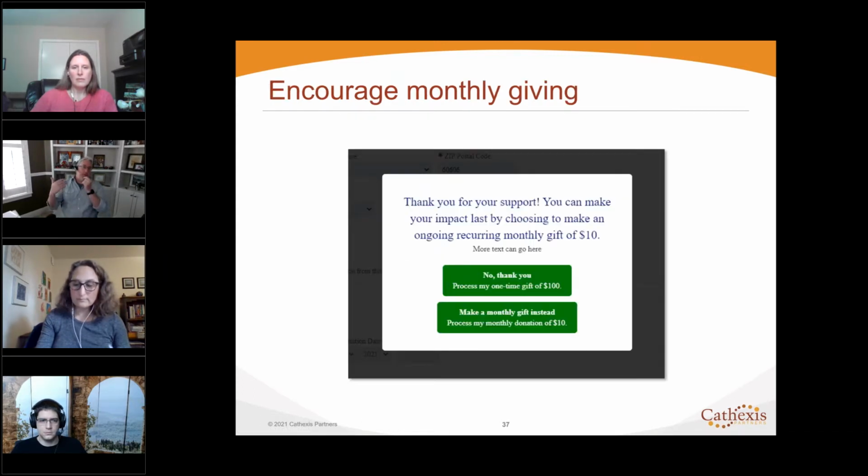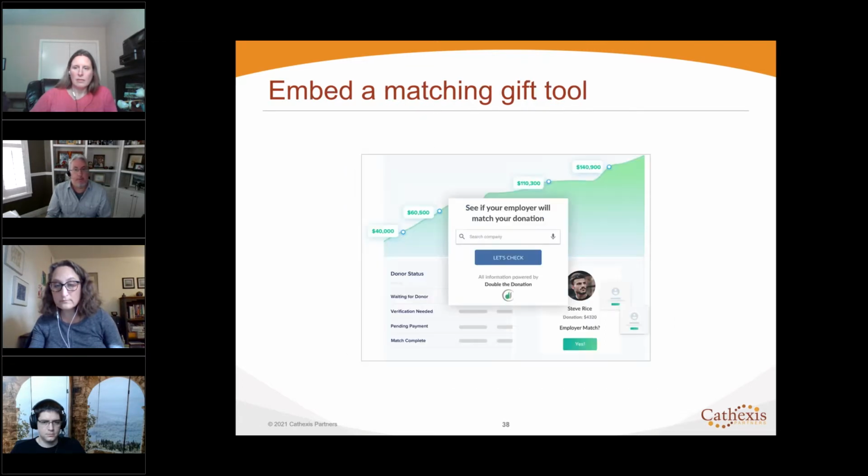Also things like doing pop-ups for monthly giving, just reminding people, hey, great, this is your gift, a one-time donation of $100, or have you considered changing that to a monthly gift of, say, $10? And you might convert more people to do that. It's less at the one time, but hopefully over the life of that, you'll see a lot more donations come in. And little reminders or pop-ups that come in before they process can really make a difference.